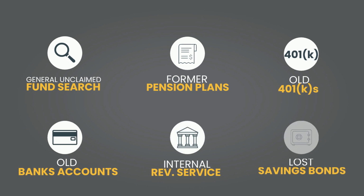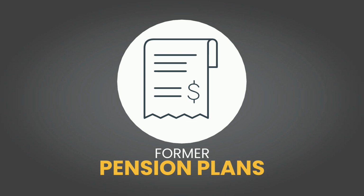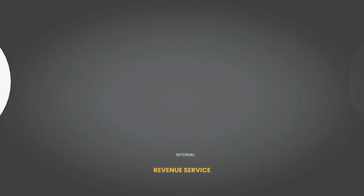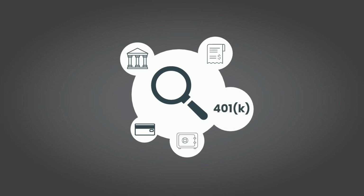There are 6 areas our team encourages you to consider when looking for missing money in your name: general unclaimed funds search, former pension plans, old 401ks, old bank accounts, the Internal Revenue Service, and lost savings bonds. There's a variety of ways you can find these old accounts for free.